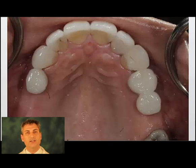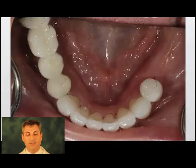From the mirror shot here, as we look, you can see the tissues. A tooth that I thought was going to need a root canal ended up not needing it, not needing to have any endodontic treatment at all. However, that doesn't mean that there won't be any in the future, but at this point we don't anticipate anything right now.